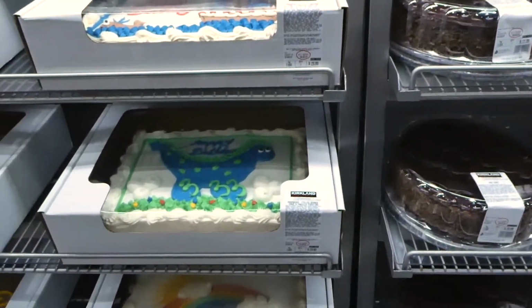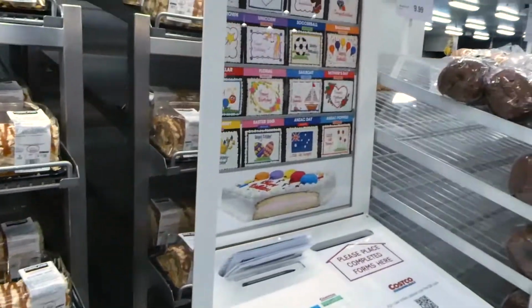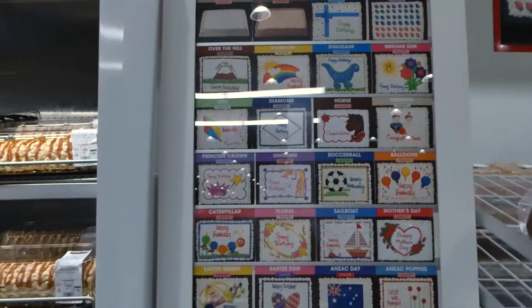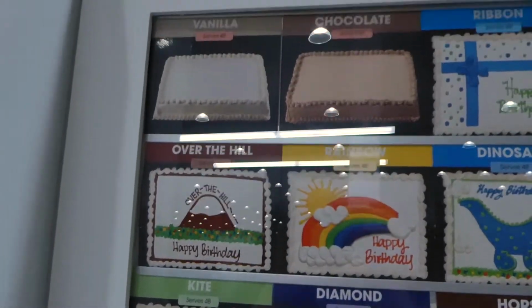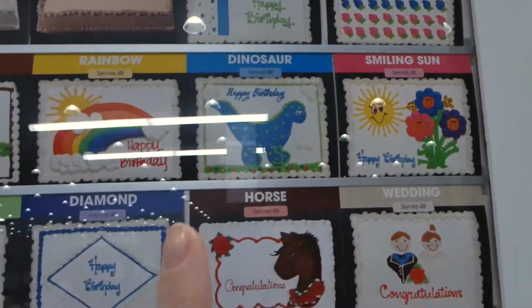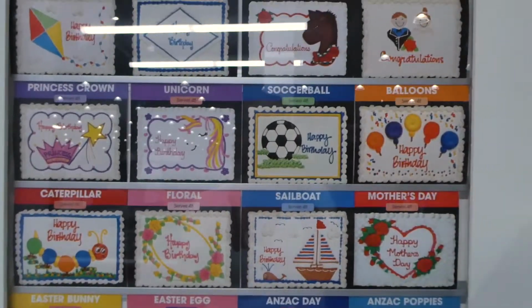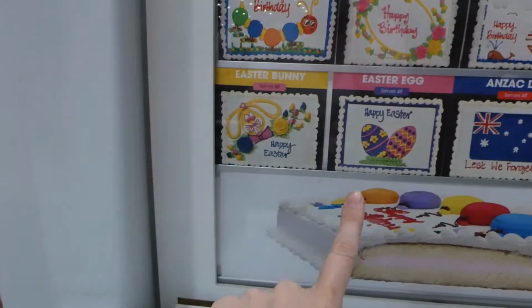They're really yummy. It's kind of like a whipped frosting on the outside, and I'll just show you here. I think on the website you can check it out at Costco online, but they do have all the different designs you can have. Sorry about the glare. You can go through, and they'll have ones for Easter, at the bottom here. And you just fill out a little form while you're here.